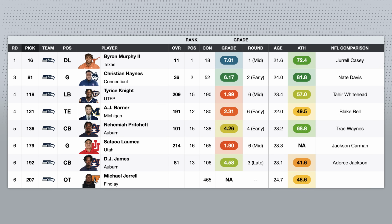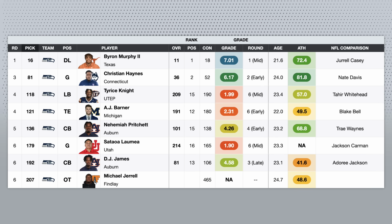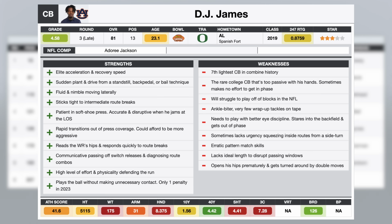And then DJ James is in a lot of ways kind of the opposite player. He's more of the smooth, fluid mirror man corner. They're both really fast. DJ James, I didn't see him get stacked down the field one time. And I don't know if there's a player in this class whose athleticism on the field was more counter to what their combine testing showed. DJ James can just effortlessly change directions to mirror route breaks, but he had a 6th percentile shuttle and a 3.6 percentile 3-cone. The biggest issues with DJ James, number one is weight.